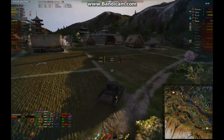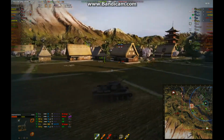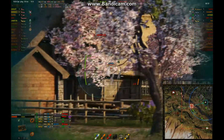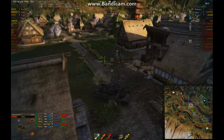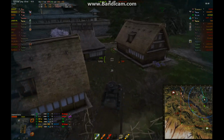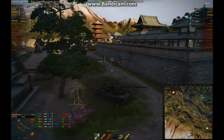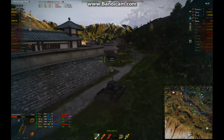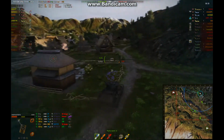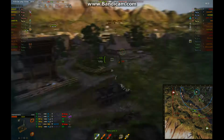So I am, of course, very concerned about getting smashed by the TDs. But I'm not too worried about the mediums. If they fire, they should give away their position, and I should be able to outblast them with this 100mm. I've got enough rate of fire. I should be okay. I might just speed it up here to 2 times. So it turns out we're not encountering anything through here, so oh well.